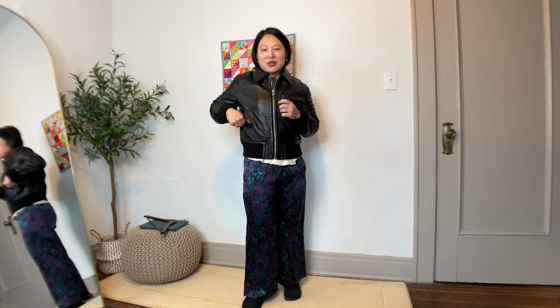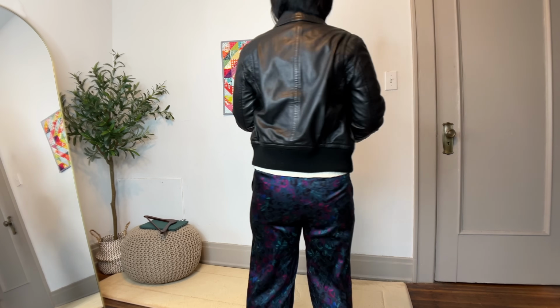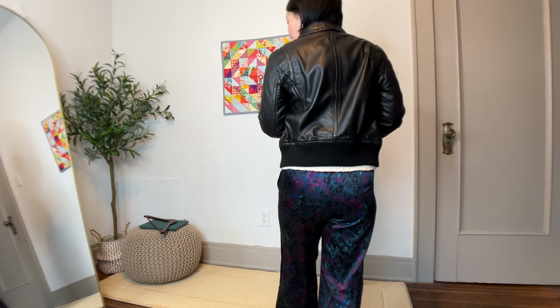I'll probably never actually wear it zipped up, but I just thought I'd show you what it looks like. It does have side pockets here, and the pockets do have a snap, so you can snap it closed if you want. I probably never actually will. It has this cool detail on the back shoulder. Hopefully you can see it. I can't see myself right now, so hopefully I'm in frame.